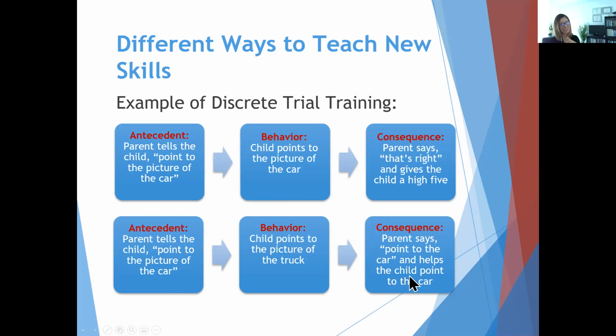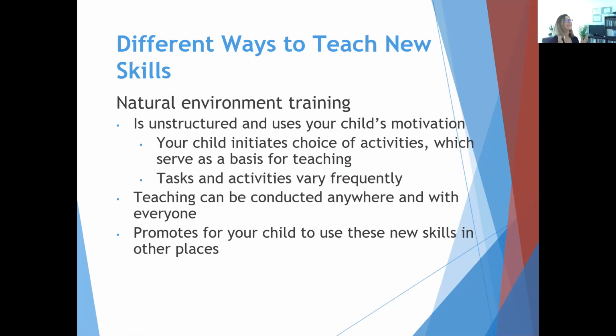And as we move on to ways to get the most out of your training, we'll talk about what that exactly is. So I'm describing it, but not telling you the term because it's coming later. But what you see here is essentially the 3-term contingency that you learned from webinar 1 applied in discrete trial training. So now let's compare and contrast that to another method of training new skills. Now we just went through discrete trials, so let's talk about natural environment training.